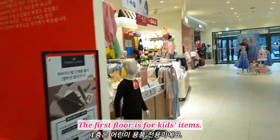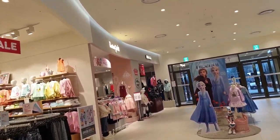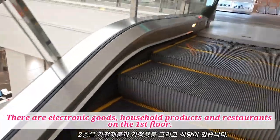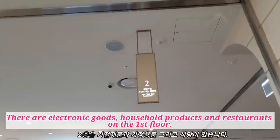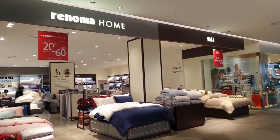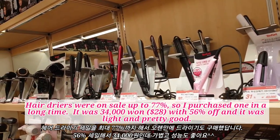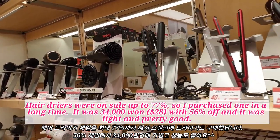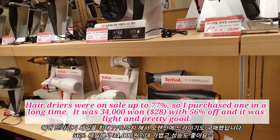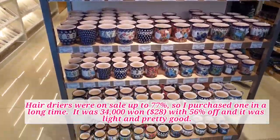The 1st floor is for kids' items. There are electronic goods, household products, and restaurants on the 1st floor. Hair dryers were on sale up to 77%, so I purchased one in a long time. It was 34,000 won with 56% off, and it was light and pretty good.